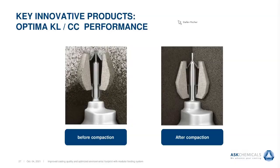So now you see again the position of the Optima risers before and after compaction. And with this riser, we did not stop the developments. We have also improved these risers step by step to respond to the needs of our customers in the foundries.